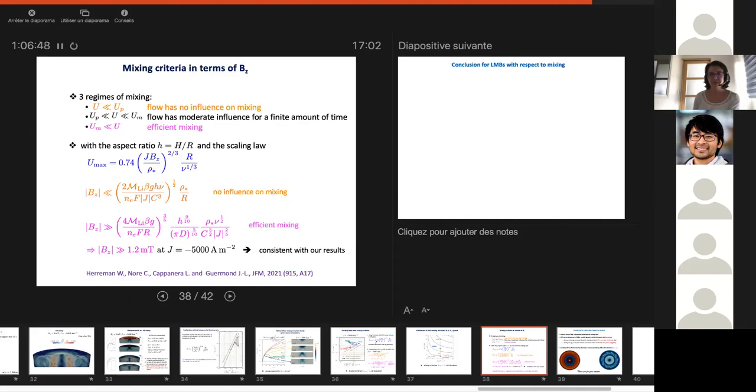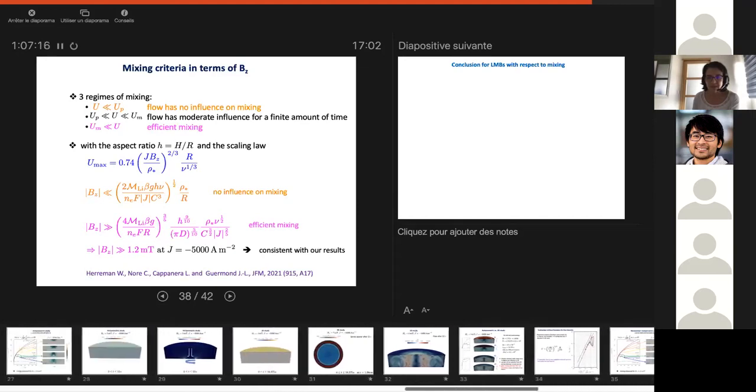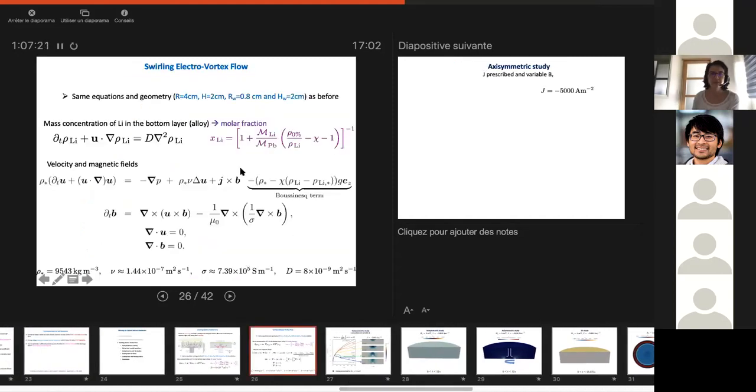I have one question. Is your dissipation taken into account in all your simulations, or not? Joule heating? Sorry, the Joule heating? No, I'm not taking that into account. As you see here, I'm not using the Joule heating as a source term in the equation. I'm looking at the equation here, right? So the equation I'm using is written there.